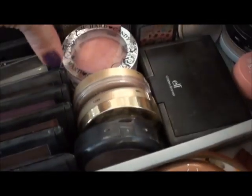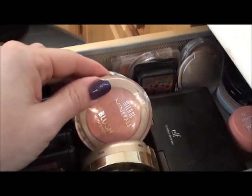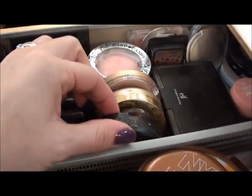Two Hard Candy blushes. That's Honeymoon on top. My two Milani blushes. I love this one. This is Luminous, not luminoso, but Luminous. And I don't know what color this is, but it's purpley. It's kind of cool for fall.